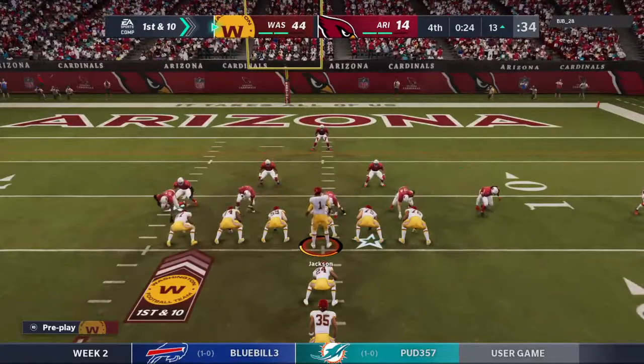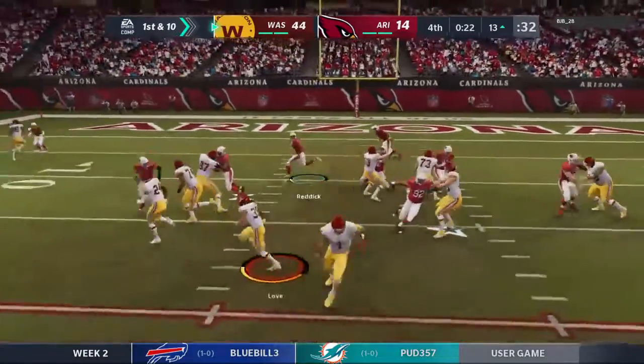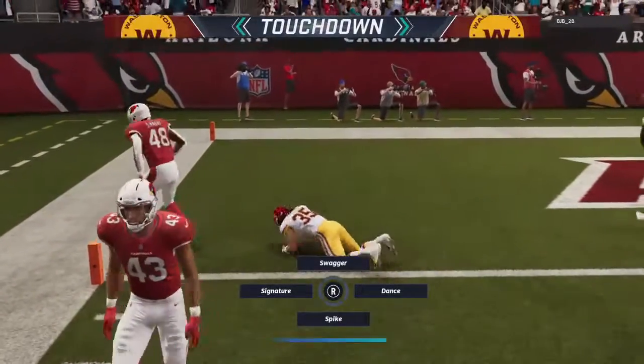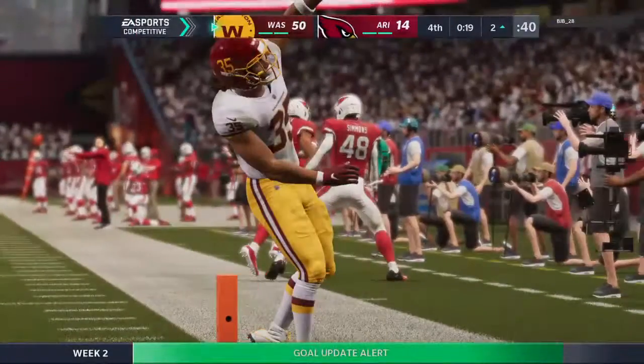And throughout this game, they've been satisfied with what he's given them. Whenever they've needed a big run, a first down, he's the guy they've turned to. And it doesn't matter. And they are going to score again. Yet another touchdown as they just add to their totals.